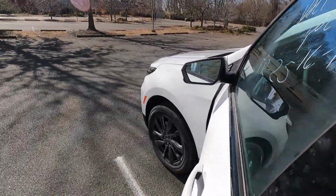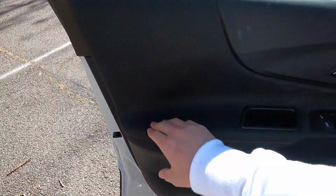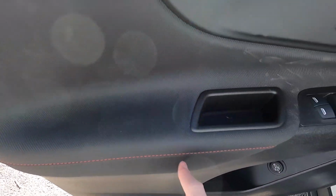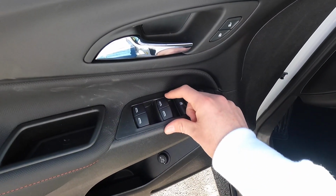But let's move into the interior and let's see what the interior on the RS is all about. So you get some red accent colored stitching, you get a nicely padded armrest, and it is in black. I know the camera's not picking it up very well. You get a little spot you can grab to close the door, aluminum door handle, unlock and lock buttons, automatic up and down driver window.